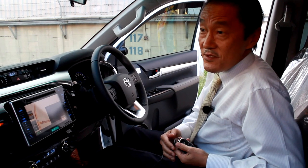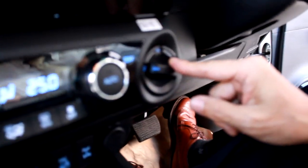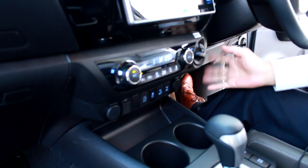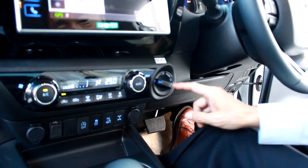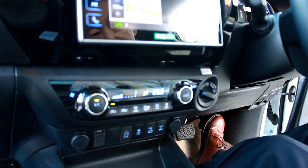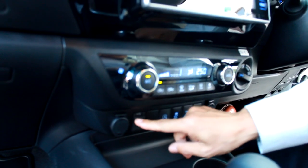Unlike the conventional Hilux family models, this one has got the four-wheel drive selective knob here. It's very neat. It used to be the bulky shift knob here, but it's now very compact, and you have the two-wheel, four-wheel, and the low speed function. And this is also a new feature, all-weather air conditioning with the function keys here, USB port, and 12 volt.